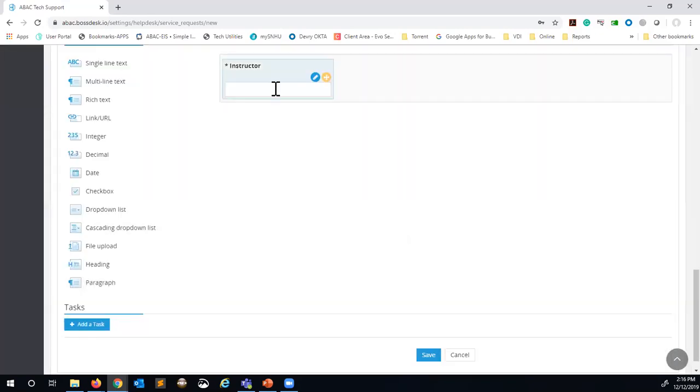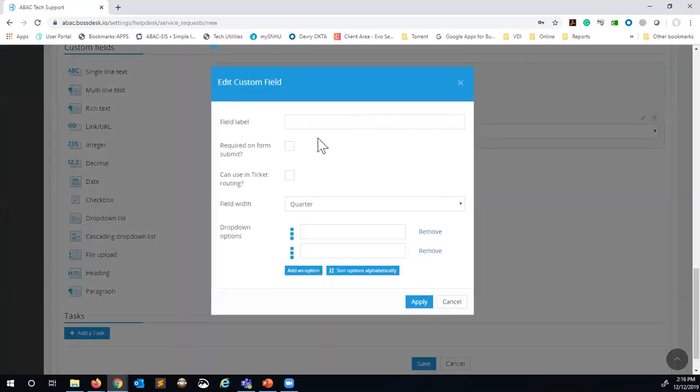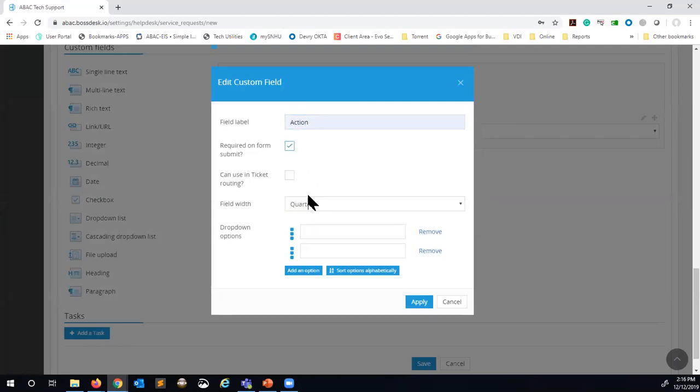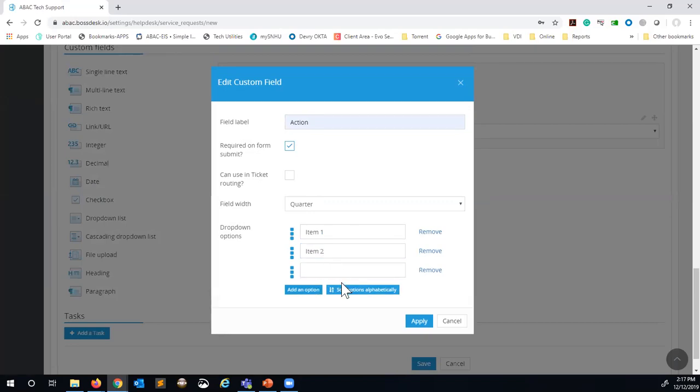Really simple, really easy. If you want to do a drop-down list, you drag that up here, you drop it in place. You give it a name here. Let's just say pick that, required. You can pick, fill it, and then you just type in what you want in your drop-down list. So we got item 1, and then we're just going to come down here. We're going to say item 2, and then you can add more, and it doesn't matter.